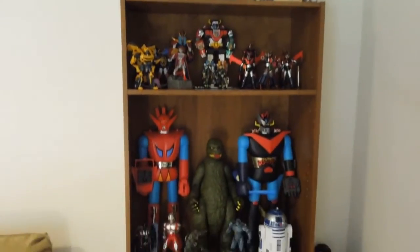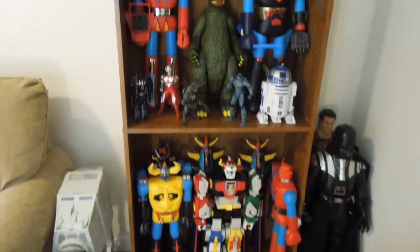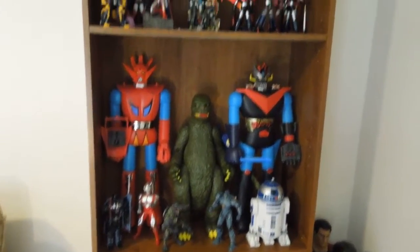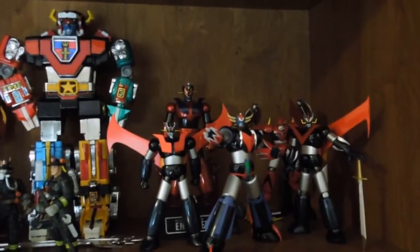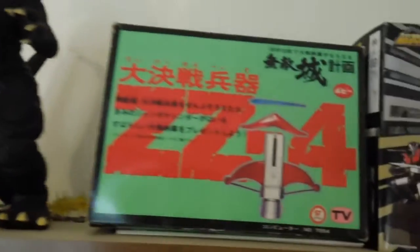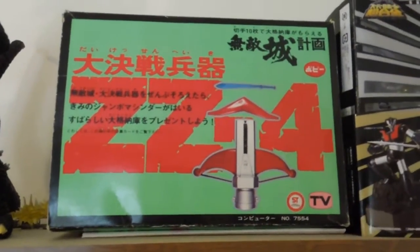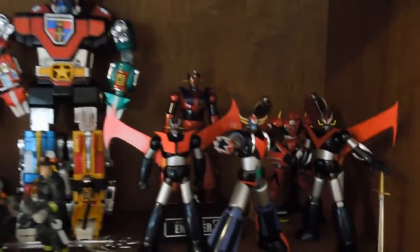Okay, here's my pride and joy out of my whole collection. I've always said that the Shogun Warrior line is my favorite, and it still remains that to this day. And here you can take a quick look at some of the die-cast robots and monsters that I have out on display. There's a few of the boxes. There's Godzilla. I'd say that this is probably the rarest thing that I own from the Shogun Warrior line. It's really hard to find and really expensive when it comes up on eBay.